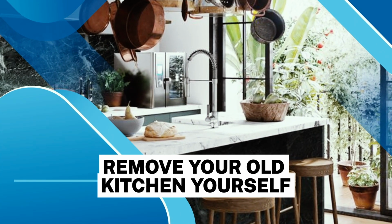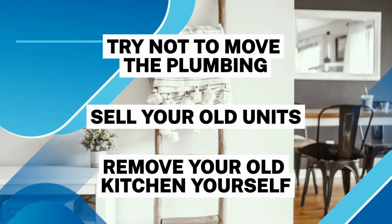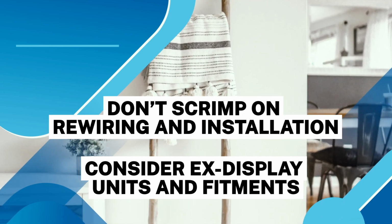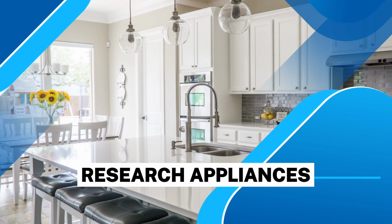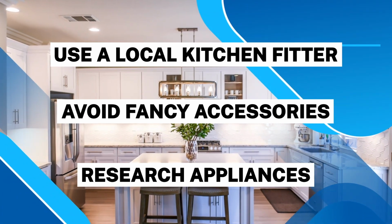Remove your old kitchen yourself. Sell your old units. Try not to move the plumbing. Consider ex-display units and fitments. Don't scrimp on rewiring and installation. Research and compare cupboards and worktops. Research appliances. Avoid fancy accessories. Use a local kitchen fitter.